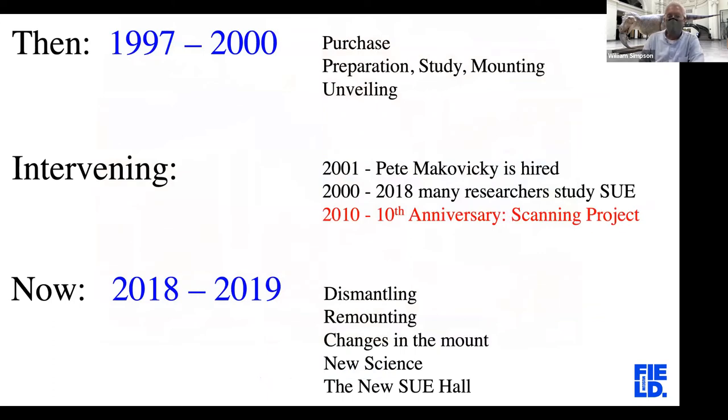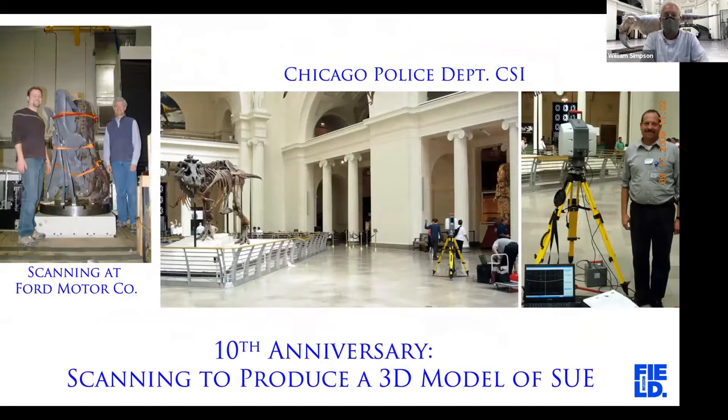In 2010, as a 10th anniversary project, we got money to scan Sue. The idea was that we wanted to create a three-dimensional computer model, which would give us the basis to estimate the mass for this dinosaur. Many locomotion studies have been done trying to figure out how fast this dinosaur was. And one of the main parameters in those locomotion studies is mass. How heavy is this animal?